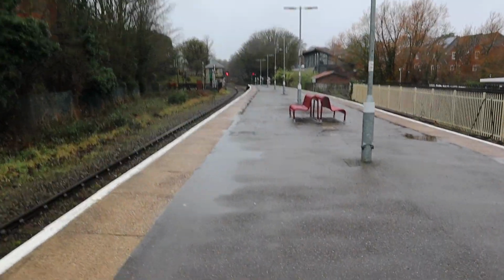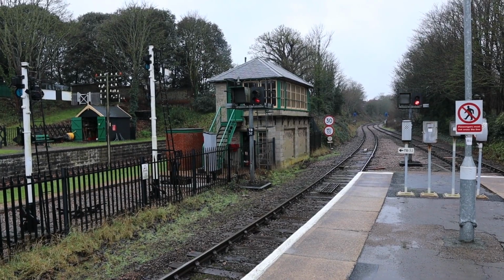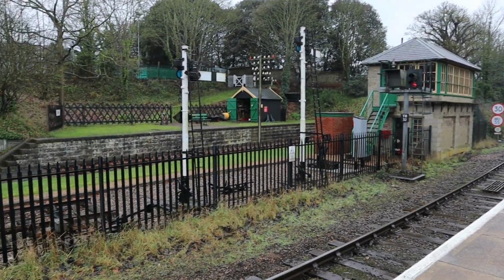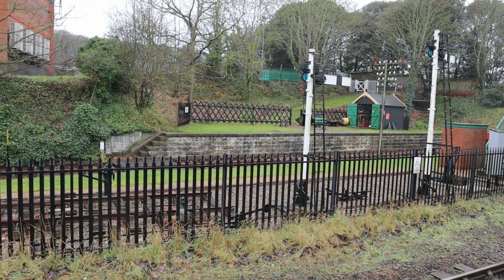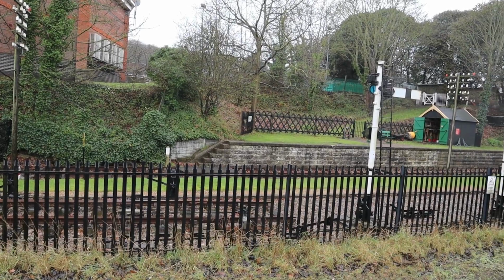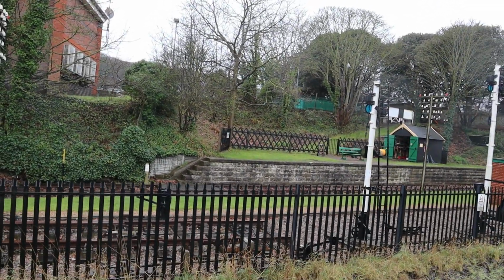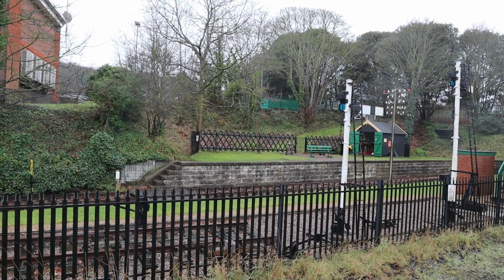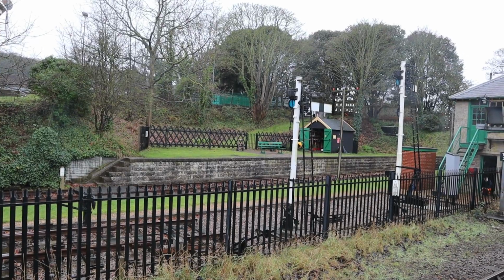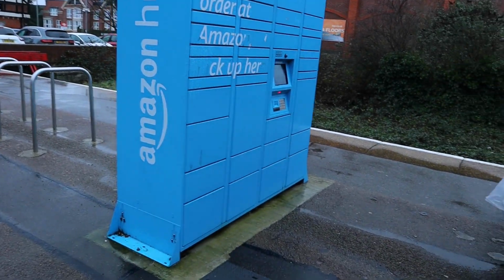So let's go and see. Down here we have got the old signal box, and there are a few bits in that. I don't know if that's somebody's private garden, but there is an old Midland Great Northern sack barrow thing, and also an old bench. So that's really cool. Also at the station we have got another Amazon locker.